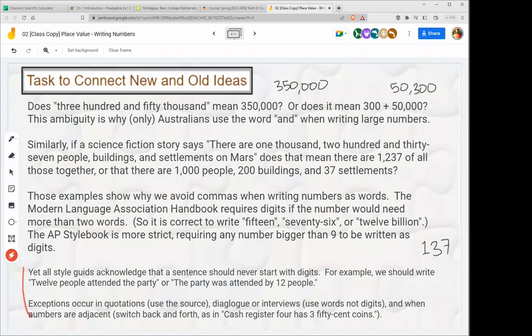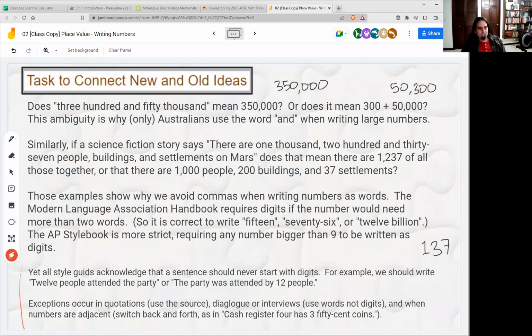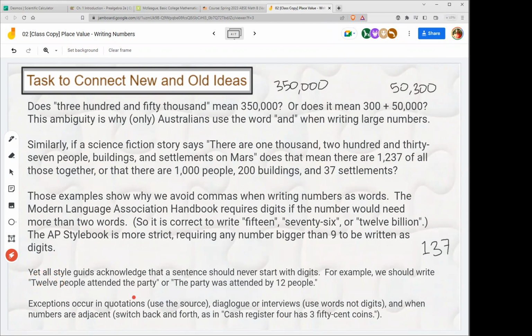There are also exceptions, like in all good language issues. There are style guides that say don't start a sentence with digits, or when you're quoting someone, you could do what they did, or things like that.